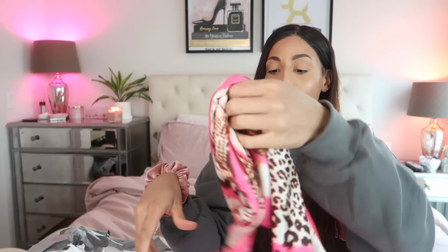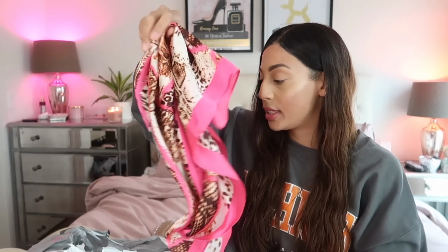So that was my intent on getting this beauty, and this is so freaking cute, you guys. You could also tie it around your handbag as a little accessory as well, which could be a vibe. And then, ooh, I'm excited to see how this looks. This is like the definition of an Instagram baddie outfit.